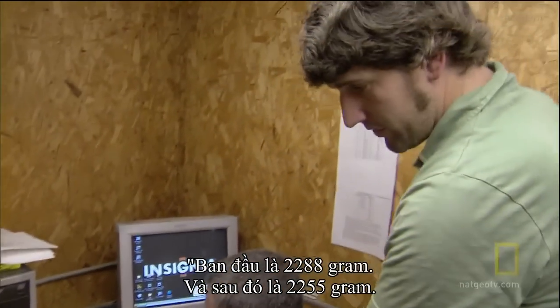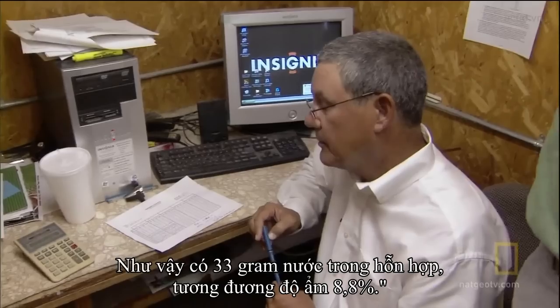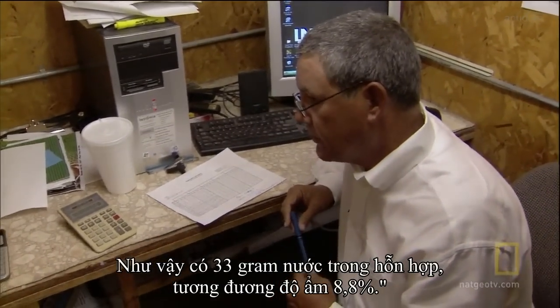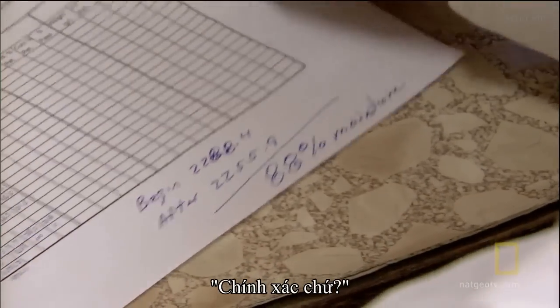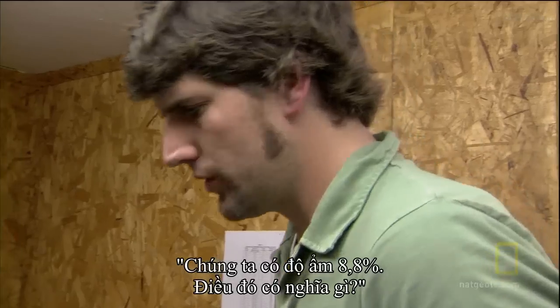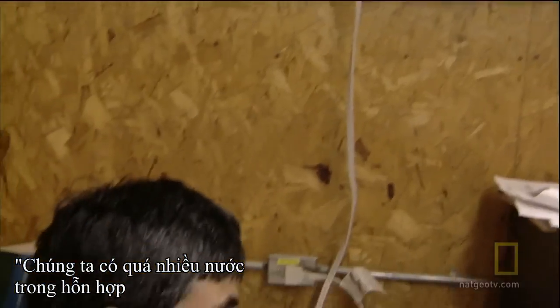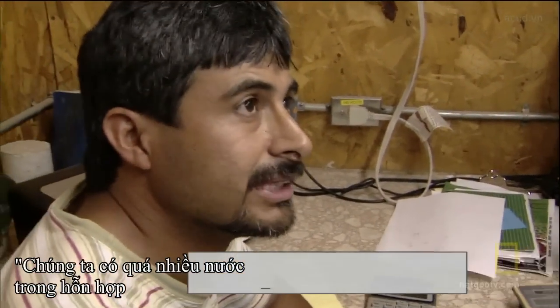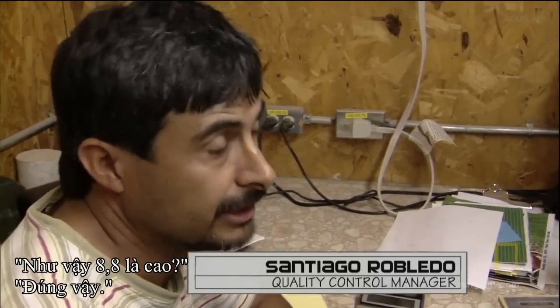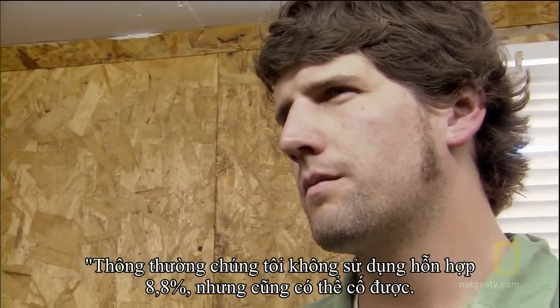2288 grams to begin with, and then 2255 to end with, so about 33 grams of water in there makes 8.8% moisture. Are those numbers correct? Unfortunately, this test result is problematic. So we have 8.8% moisture. What does that mean to the asphalt? It means that we have a lot of water in the mix coming out of the actual material. So 8.8 is pretty high. Yes, it is. Normally we wouldn't run with 8.8%, but there's something you can try to work with.